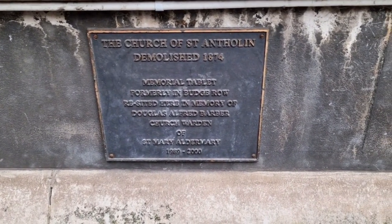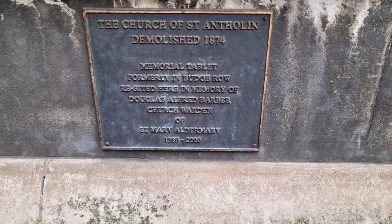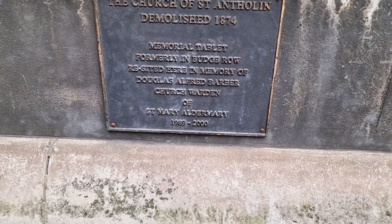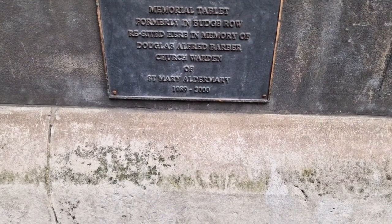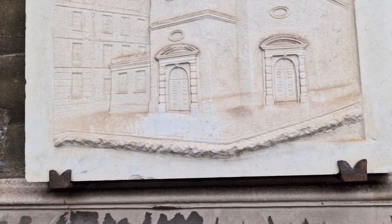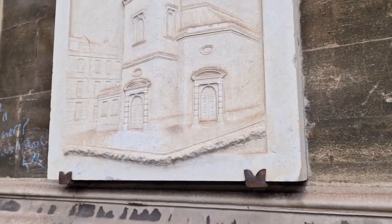The Church of St Anthelin, demolished in 1874. A memorial tablet formerly in Budge Road, recited here in memory of Douglas Alfred Barber, churchwarden of St. Mary Aldermary, 1989 to 2000. And that's another one of London's lost churches.